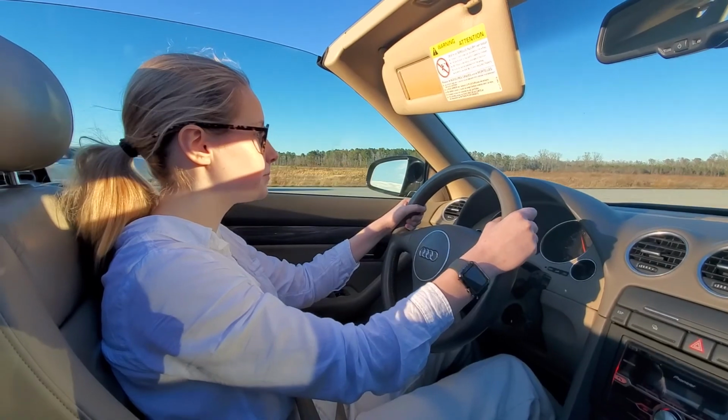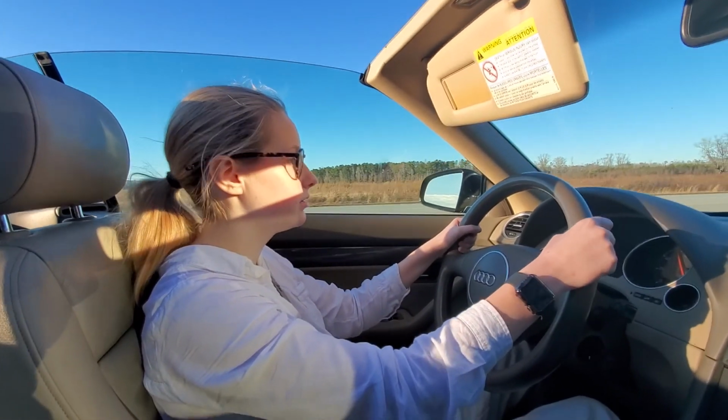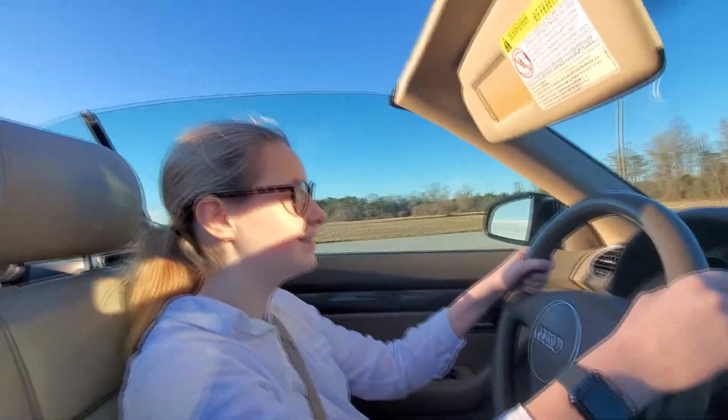So what's the temperature? Can you read it on the dash? 51 degrees. Well, that's not too terribly cold, but it's plenty chilly anyway. But you can see that had to drive with the top down, but somebody wanted to be cool.